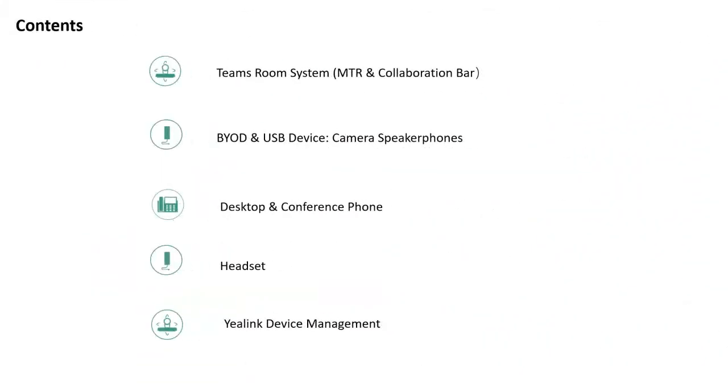Today we'll be looking at the Teams Room devices. We'll be looking at bring your own devices, desktop phones, headsets, Yealink device management, and a live demo of some of these products.